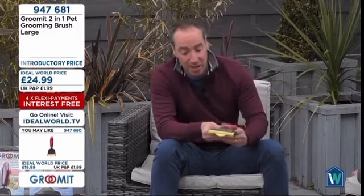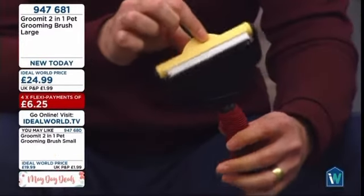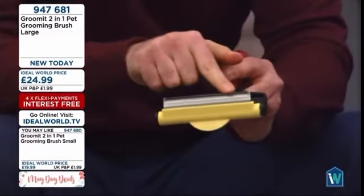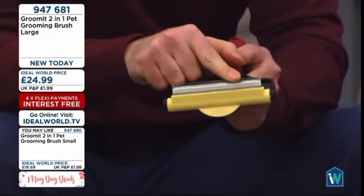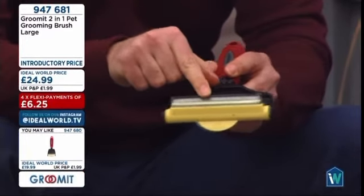But where this is very, very clever is that it switches over. So I'll show you that again, just simply at the touch of a button, it switches over, and this is where the magic happens. This is your de-shedding brush. Now, I'm pushing down quite firmly onto this, Pete, because I want people at home to see this isn't going to harm the animal at all.